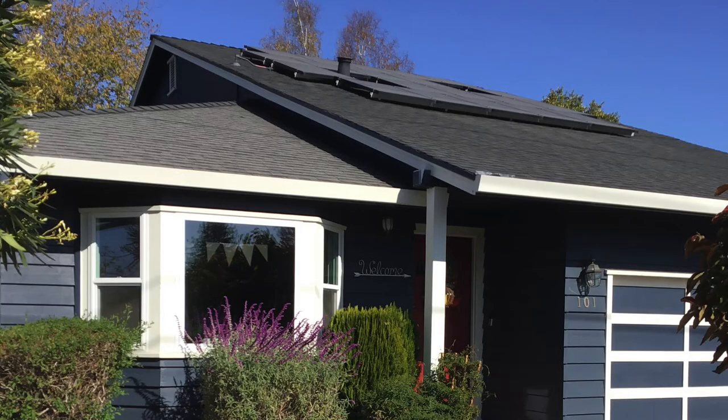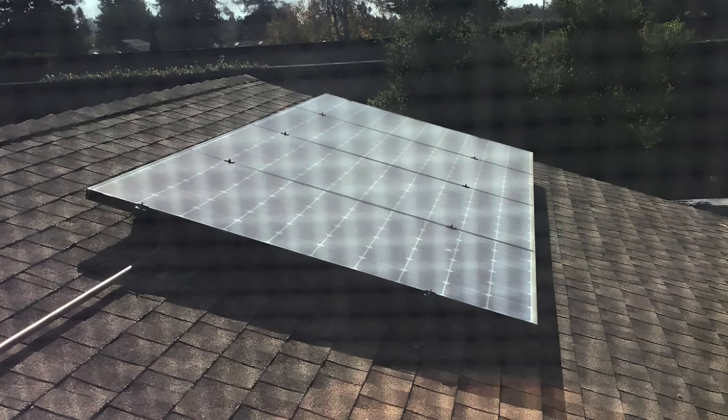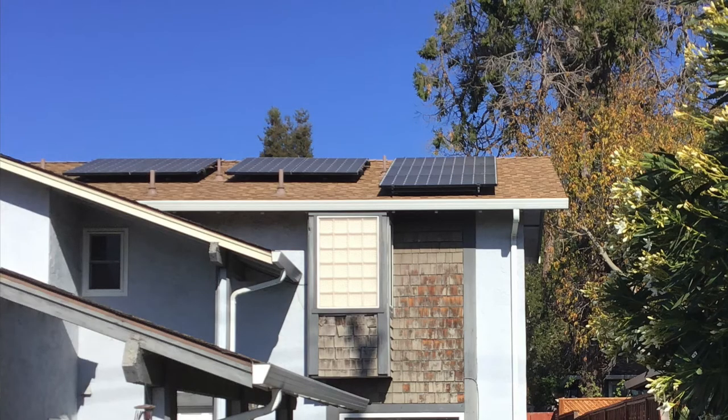So, solar's great. And many people are installing solar on their homes and businesses. My family took out a loan to get solar panels on our roof, and it's decreased our electric bill by 80%, and we pay slightly less if you include the loan. But many people can't get solar panels, either because they don't have the money, they rent, or their roofs are too old to hold up the panels.